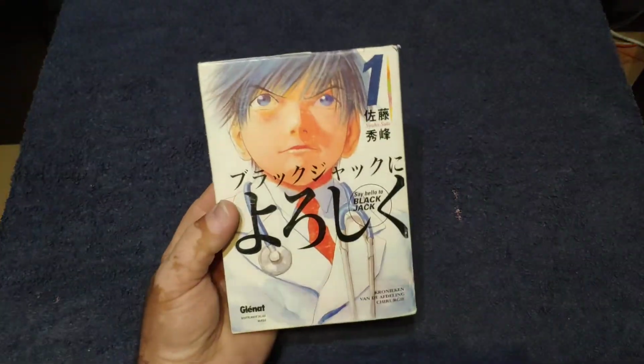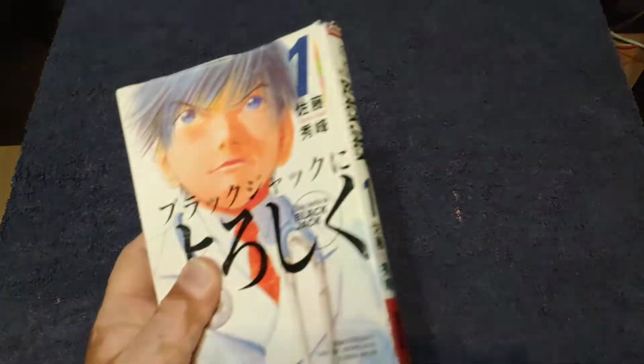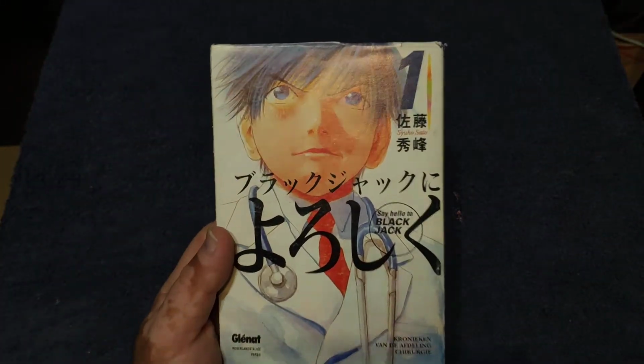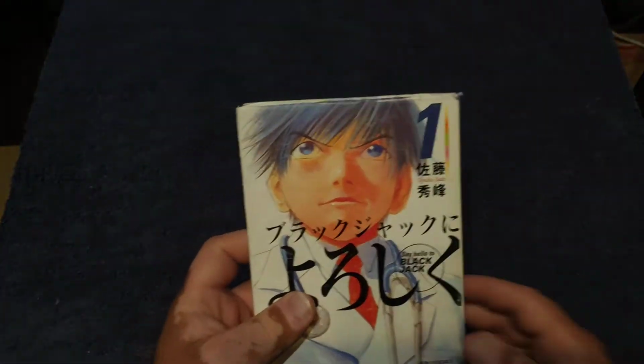Next up, same thing as Ikigami, I got the Dutch release. Say hello to Blackjack. I got the 13 volumes. I believe that's complete in Japanese, English, and Dutch. So I think, same as Ikigami, the Dutch versions released them all. If I'm not correct, you can tell me in the comments. But I did my research, and I think I'm right about that.